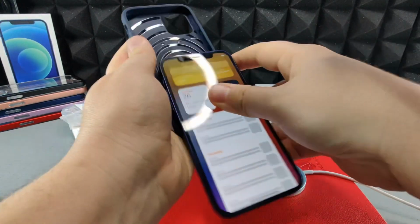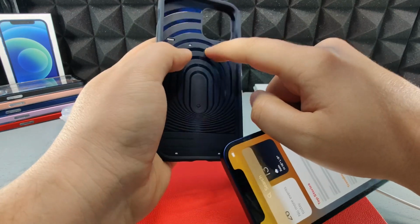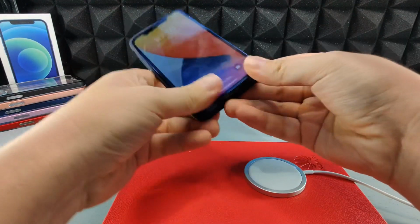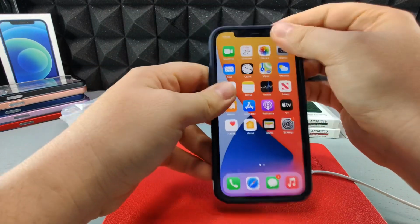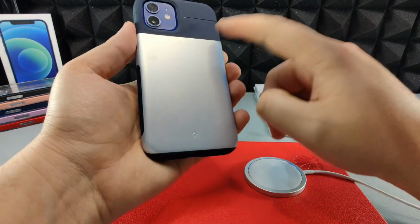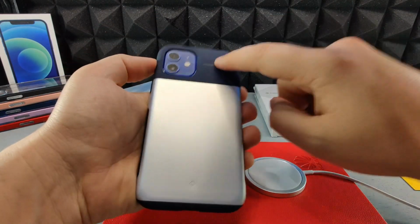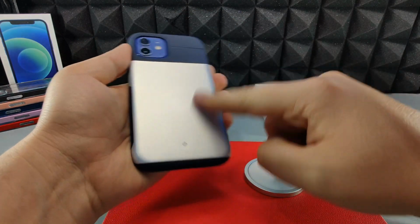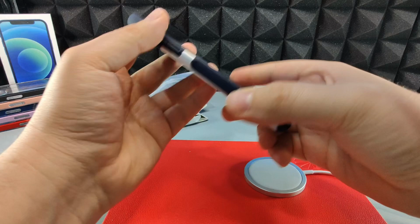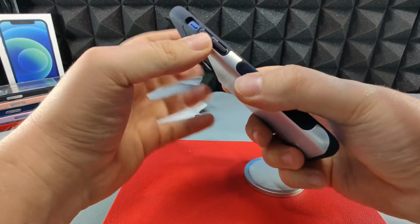The only thing I would be curious about is these little clips. I don't know if they're going to affect the back of your phone, like if they will scratch it or anything. They shouldn't. Can't imagine Caseology will make it that they did, but you never know. And then this two-tone navy, which is supposed to be navy, it's a bit darker, and then you've got the silver back, again, grip, buttons, and then your alert slider.